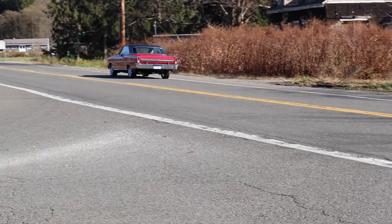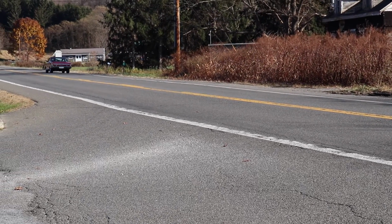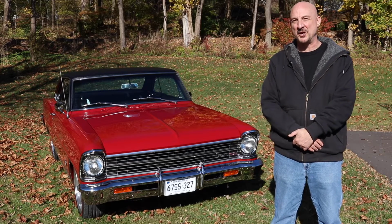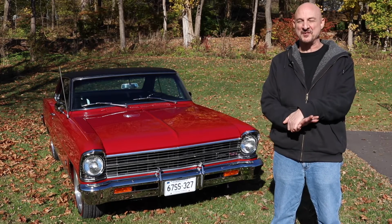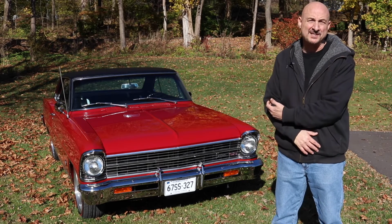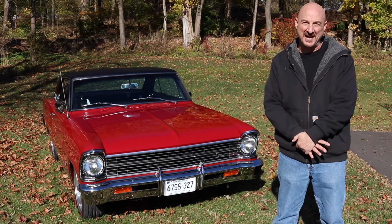It's not a perfect car, right? It's not a daily driver. It's weekends and fun with my friends and going out to car shows and hearing stories of people who had these as kids and loved them or wished they had never gotten rid of them.